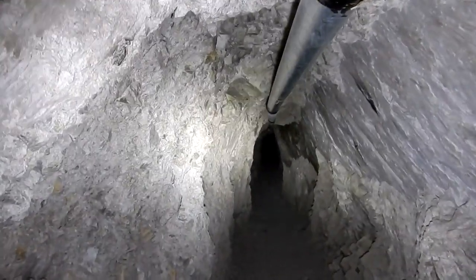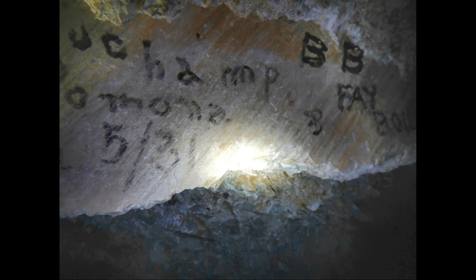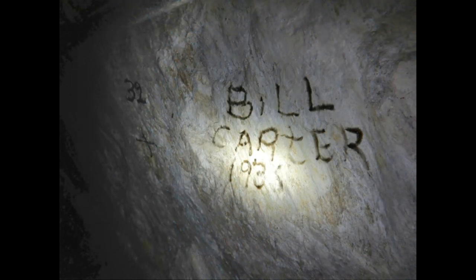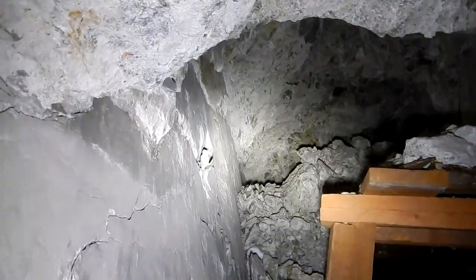There's this pretty straight section for a while. And the big slab over here on the right. Well, we followed this back a long ways without any timbering, and now we must be coming to an unstable part because there's a lot of timbering up here. So here's the reason for the timbering. A lot of this was unstable.